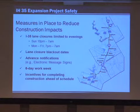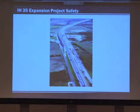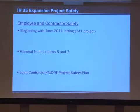Advanced notifications with electronic message signs. We required a 6-day work week, and incentives for completing the projects early. A little bit of a picture of some of the work underway there.